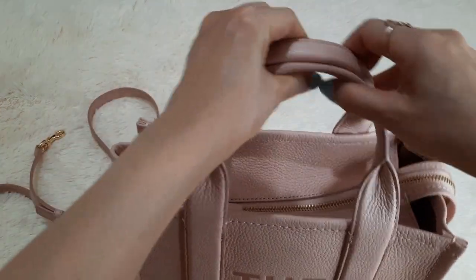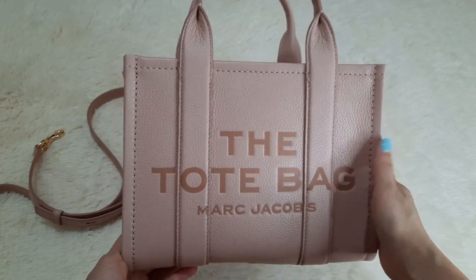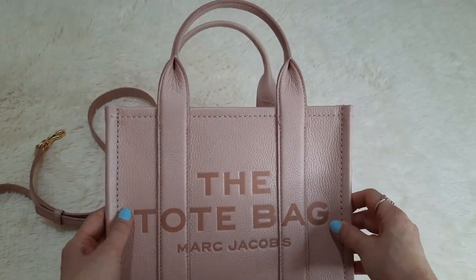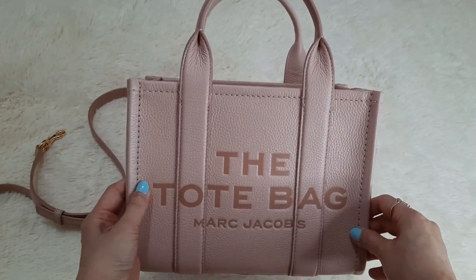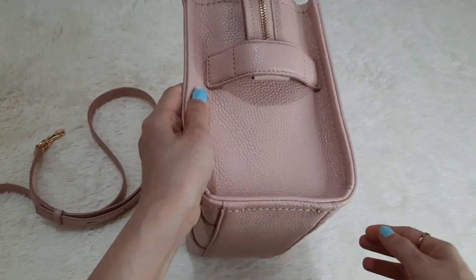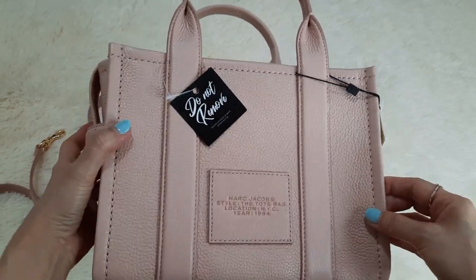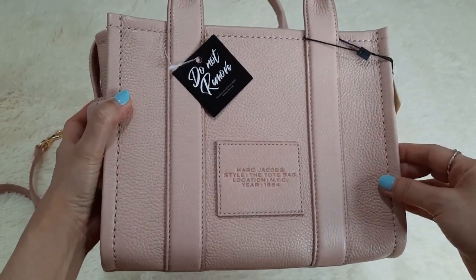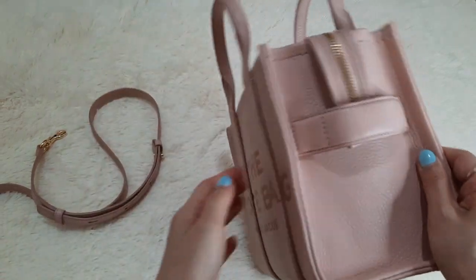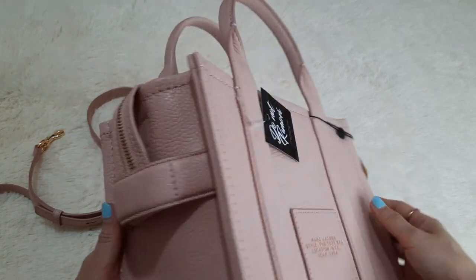So there you go. This is my new Marc Jacobs tote bag. Let me just spin around and show you. And this is the side of it. This is the side, doesn't have any feet. This is the back of it. I have not removed this, but I will take it out later. If you do not want the Marc Jacobs wording, you can actually carry it this way.